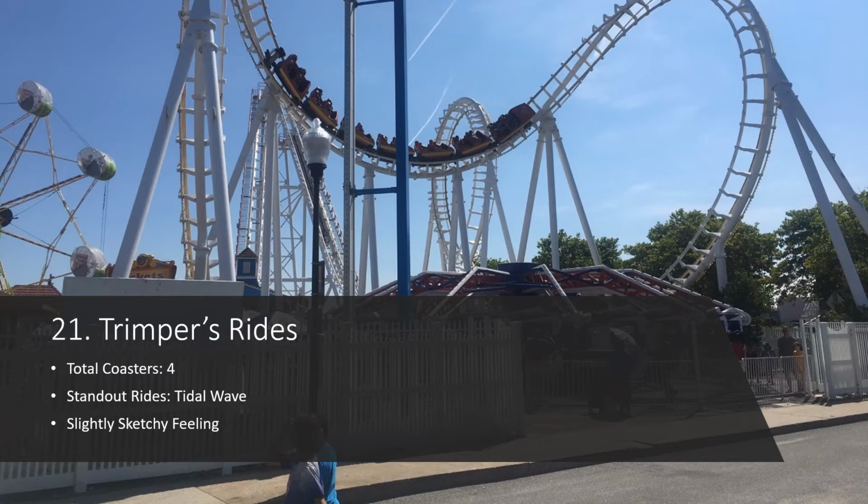So it's nice that they have 4 coasters for such a small park, but you can't get on the kiddie coaster unless you have a kid, which is a little annoying as well. I just don't love the atmosphere that much. And the one time we tried to go there, it said it was open on the website, and then it was not open, so that was kind of annoying. So yeah, not my favorite park ever, but for what it is, it's okay.